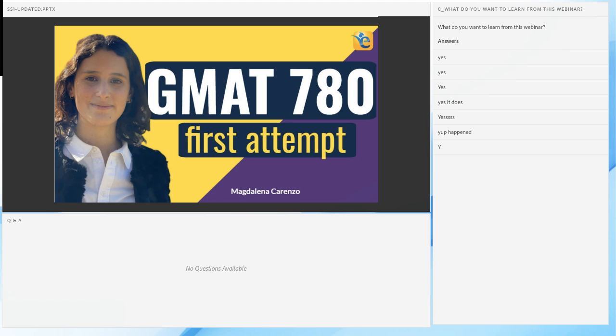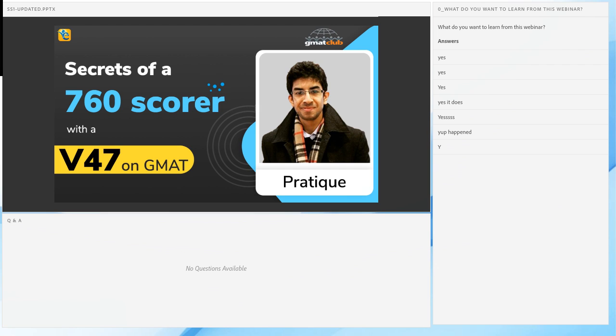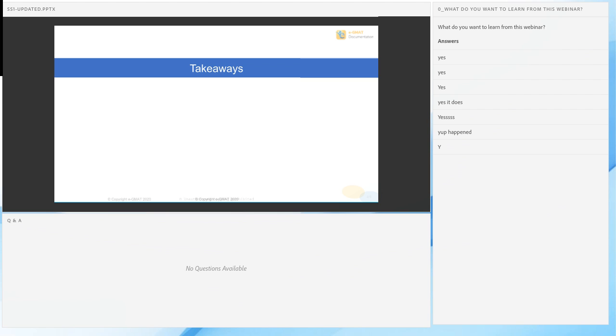And even then, these people make mistakes. So Magdalena scored 780. I think she had a V47, V48, and a Q50. She made mistakes on the test. This guy, Pratik, who's currently studying at Booth, he made mistakes on the test. But it's just that they made mistakes on hard questions. Why? Because they focused on building ability, and then they said, as long as I express myself, I know I'm going to do well. Okay.